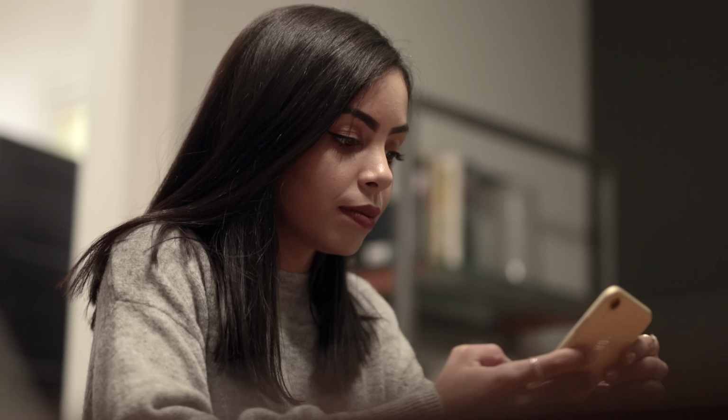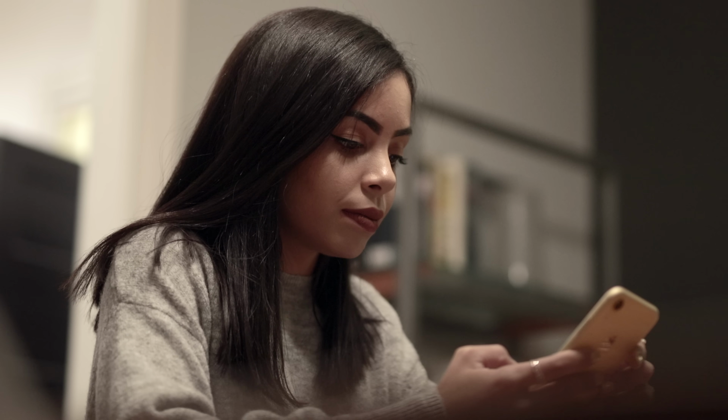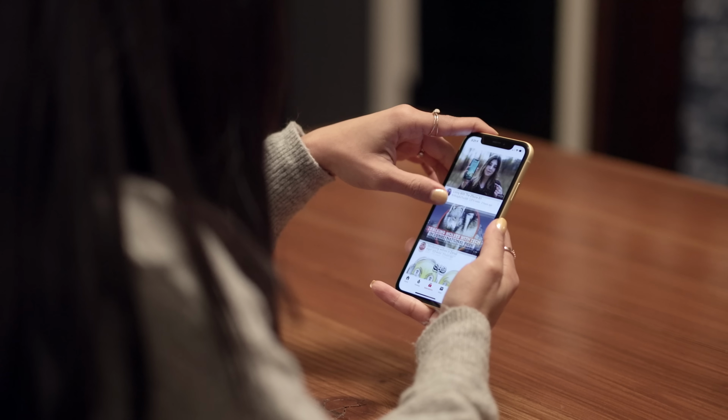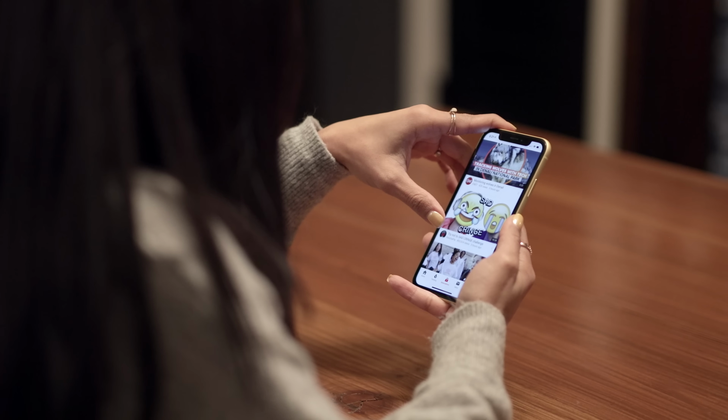It does have a smaller battery, which again is one of those things where on paper looks terrible, but when you use it, it's actually better thanks to the LCD display not sucking as much power as an OLED display would.